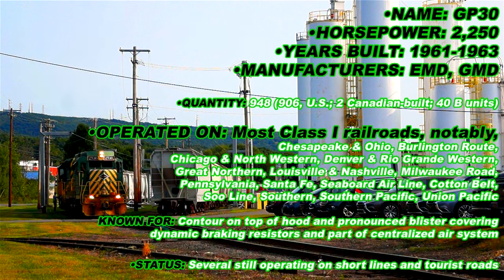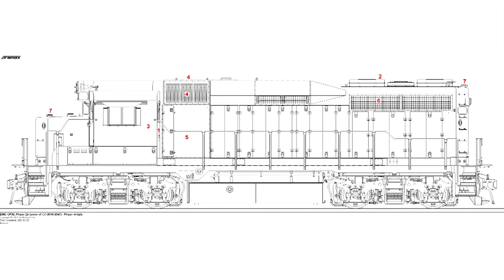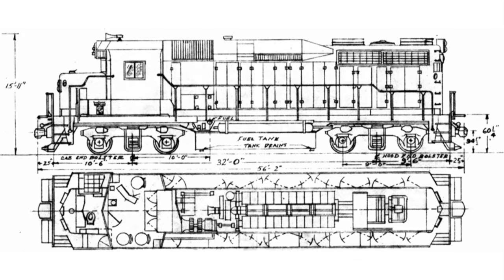The GP30 marked the first significant departure from the utilitarian carbody design introduced by the GP7 and carried through to the GP20. The addition of an inertial air intake system behind the cab, along with a renewed emphasis on appearance, resulted in a restyled car body with a raised fairing extending from the cab roof to the middle of the long hood. With the inertial air intake occupying the front of the hood, the radiators were combined into a single section at the rear of the hood, with two 48-inch fans flanking a single 36-inch fan.